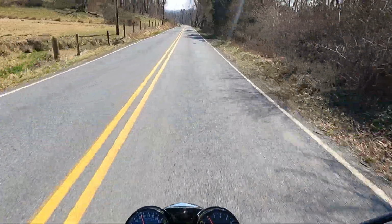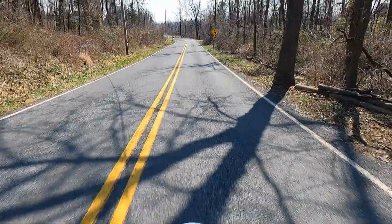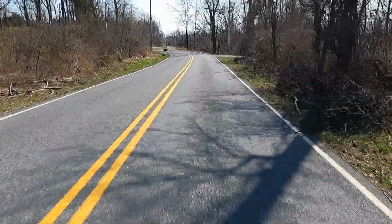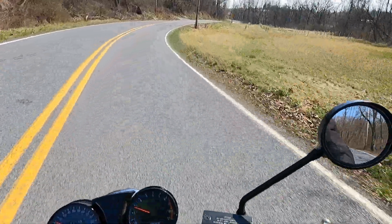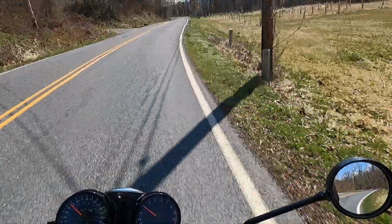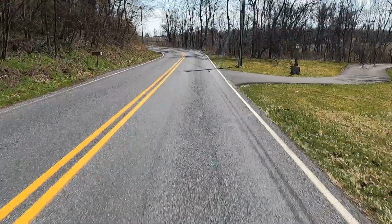The newer Versys is lighter. It's got significantly more power. I think this bike had around 85 horsepower. And this also is shaft drive, so it loses some of that. But you can still hustle it if you want to on a back road.